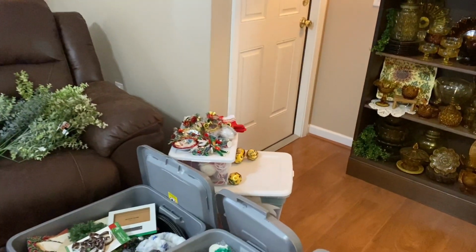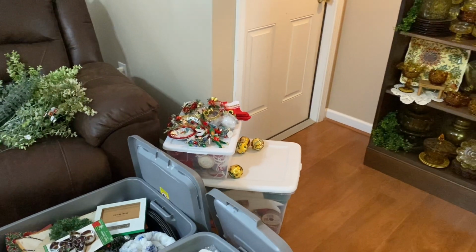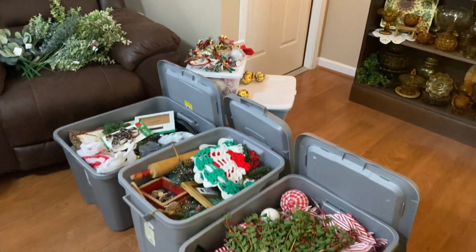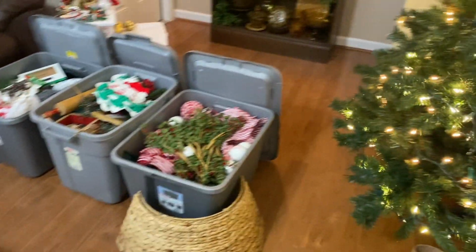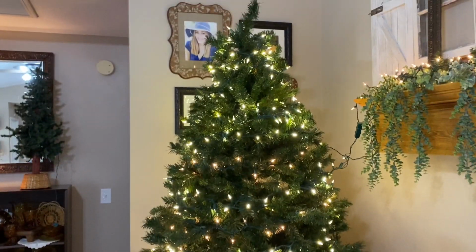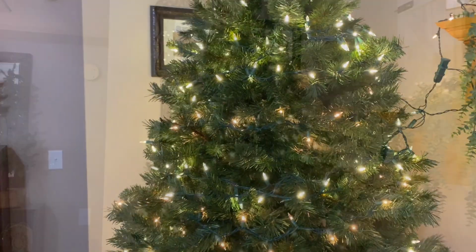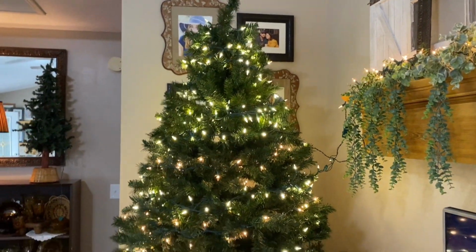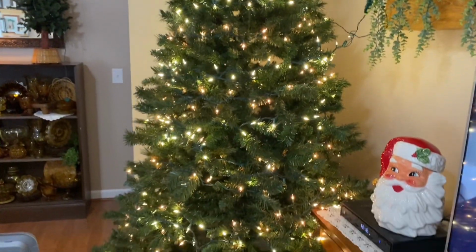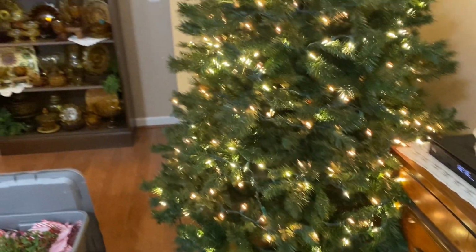These boxes over here are all of the vintage ornaments that I made in previous videos. If you didn't see those, we handmade all of those. And then just decorations. This is the big tree. I'm gonna be honest with you, I think it's about 7.5 feet, but this tree is wide. It's not that tall. Let me see, hold on. Yeah, I believe it to be about 7.5 feet. So even though it's not that tall, it is definitely wide, and it takes up every inch of space that I have to offer over here.